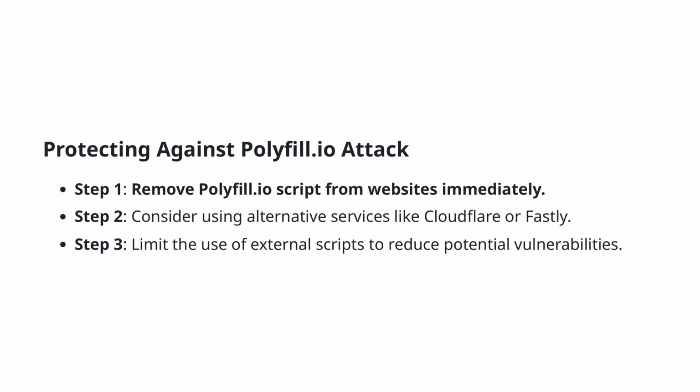To mitigate the impact of the recent Polyfill.io attack, you should take immediate action. First, remove the Polyfill.io script from your websites without delay. This is a critical step to close any potential vulnerabilities. Next, consider using alternative services like Cloudflare or Fastly. These platforms offer robust security features that can help protect your assets. Lastly, limit the use of external scripts overall. By reducing your reliance on third-party libraries, you minimize the risk of exposure to similar threats in the future. Taking these steps promptly can safeguard your website and maintain its integrity.